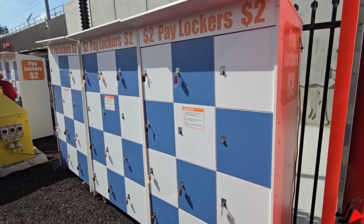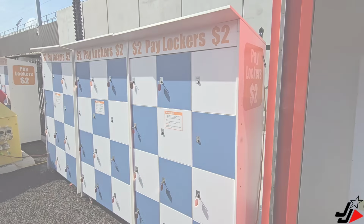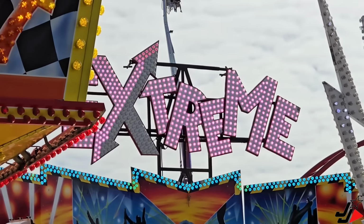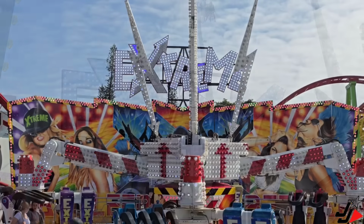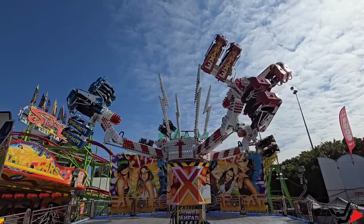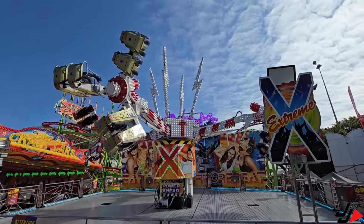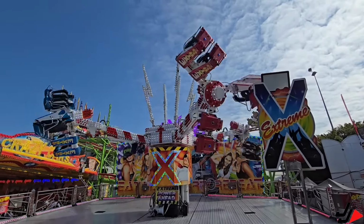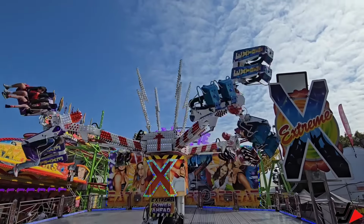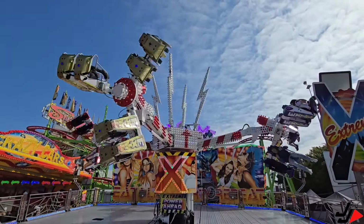Hey guys, toward the rides area you can hire lockers as well, which is pretty good, just $2. Well, this is definitely one not for me again, too spinny for me. And they're about to put on the fastest speed, here we go. Right now, this is top speed of the extreme. If you do want to brave the extreme, $15 per person per ride.